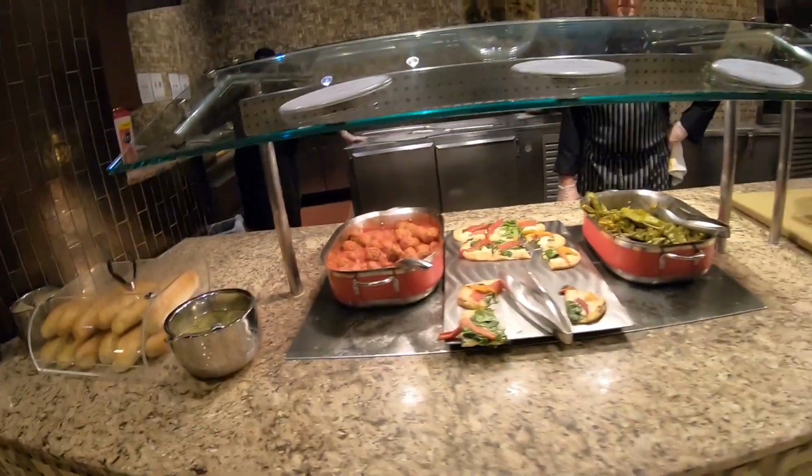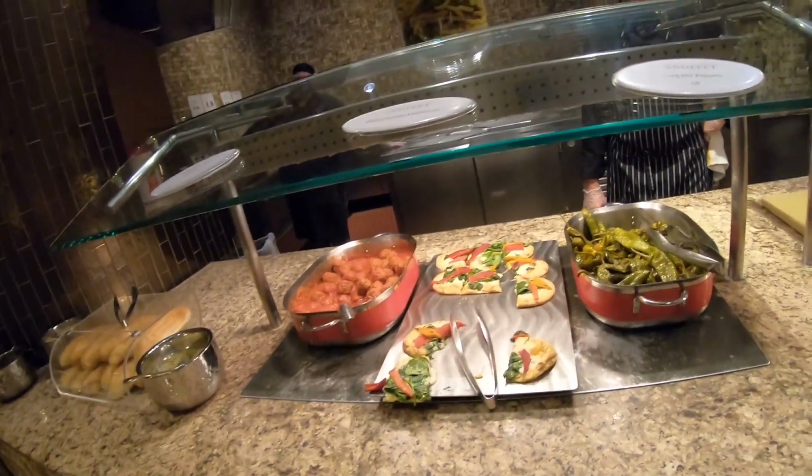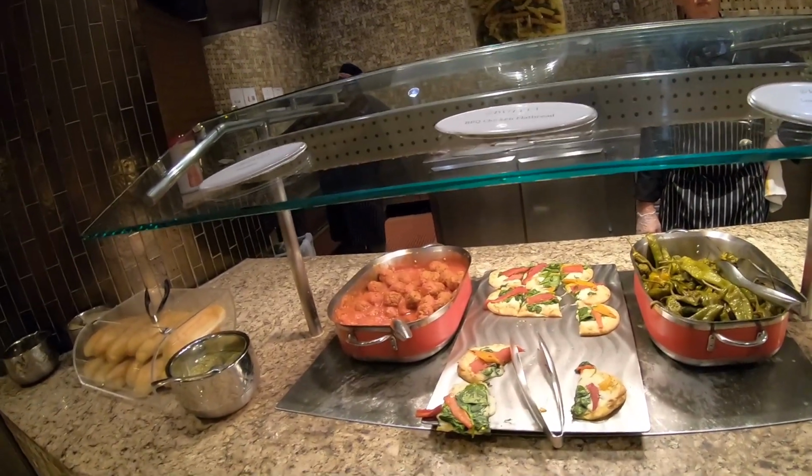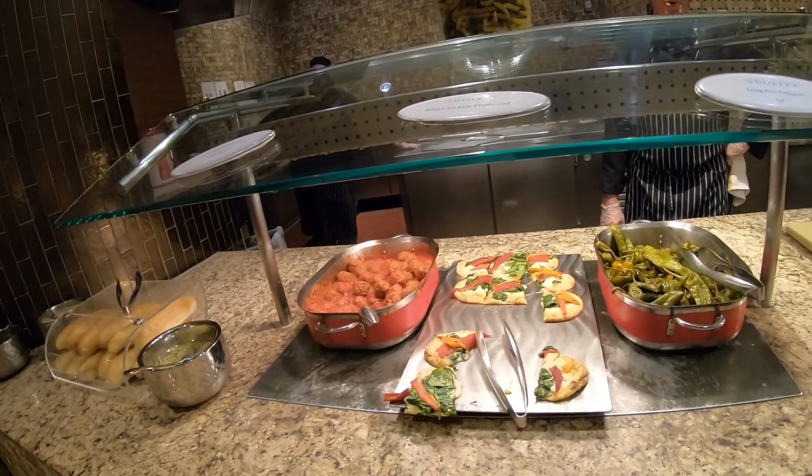Brownsville, Texas. But I was a lifelong New Yorker, but I moved down there 14 years ago. What do you think of the border situation?